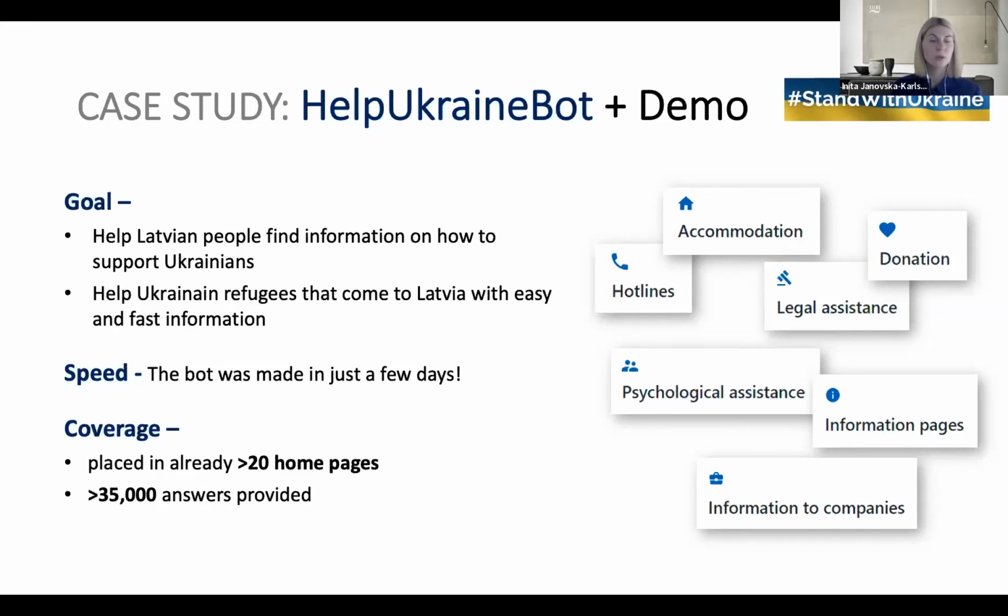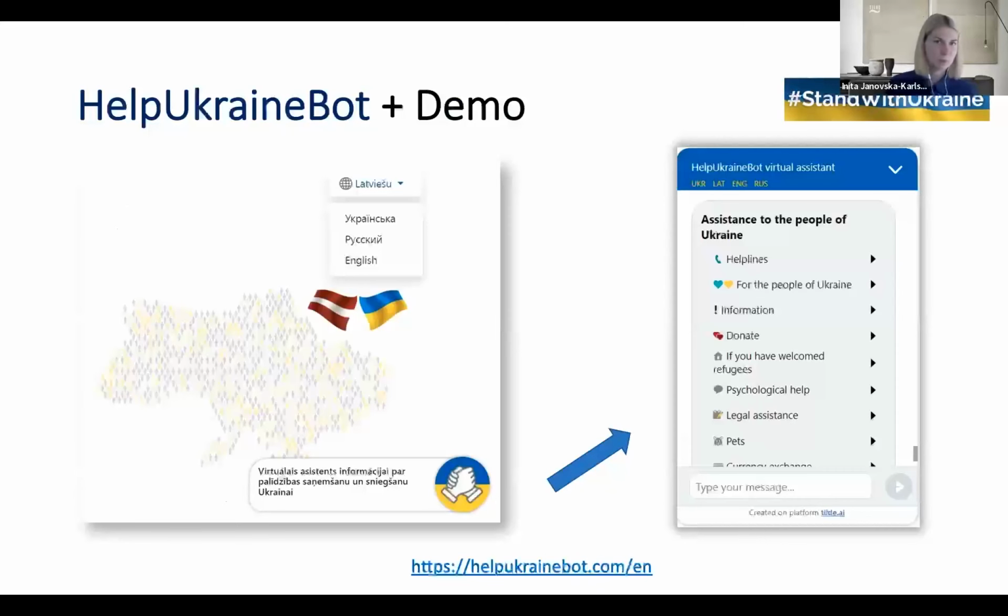everybody who wants to put this chatbot on their homepage, absolutely free. If they want to put it on their homepage, they just write us an email and we send them information on how to put it on their homepage. And I would like to show you a small demo of this chatbot.